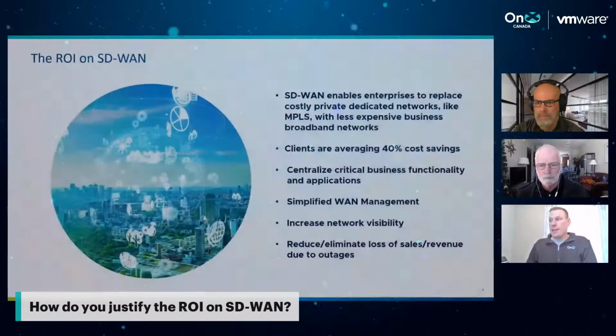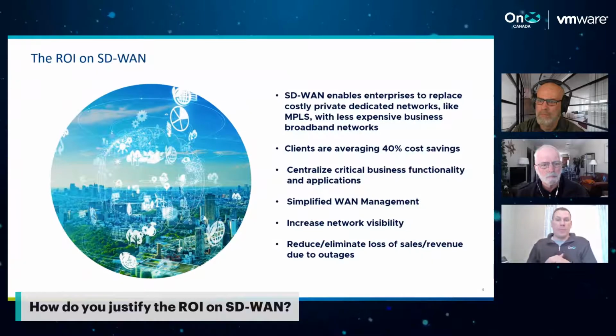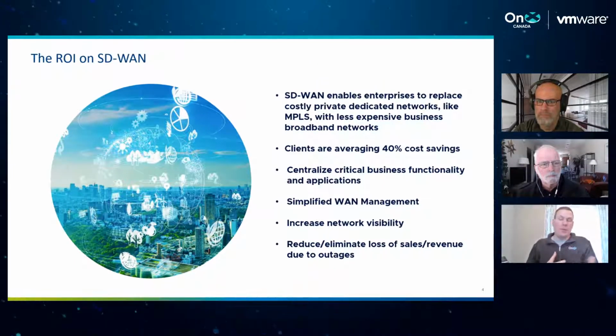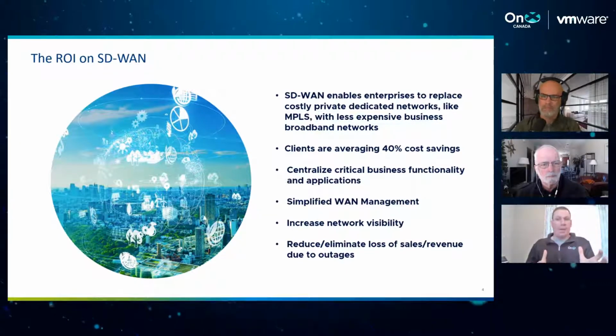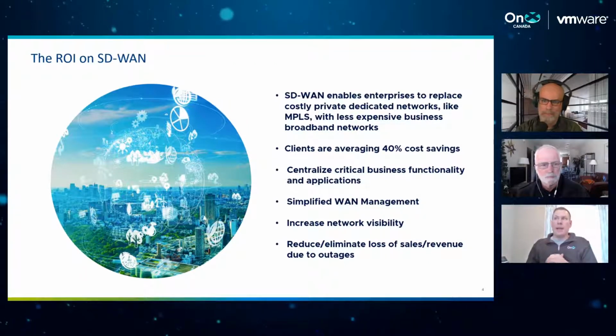Here's a good question. How do you justify the ROI on SD-WAN? So, great question. It depends on where you're coming from. Typically in the retail space, we see kind of two schools. And one I mentioned was, I've got MPLS. I know it's not going to always stay up. I know it's low bandwidth. I know it's expensive, but I have an SLA. And so when a store goes down, I'm covered to go to the business and say, we're doing everything we can. The second school of thought is, well, we didn't want to spend that kind of money anyway.